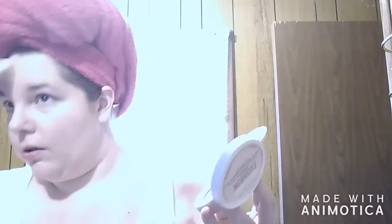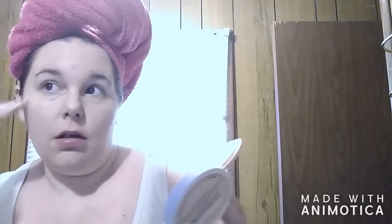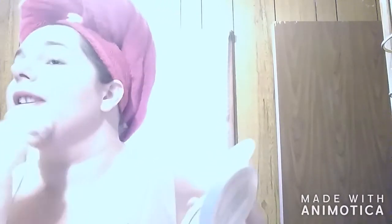So I do like to use this if I feel like I didn't get enough coverage somewhere. Typically it's around my eyes and my mouth. I have a lot of redness in my cheeks. But that happens when you have really, really super fair skin. So, all right, that's my foundation. I look a little washed out right now.